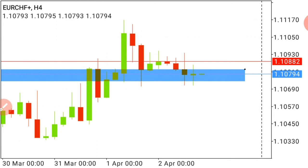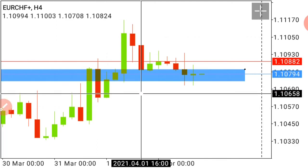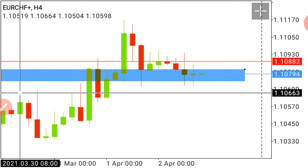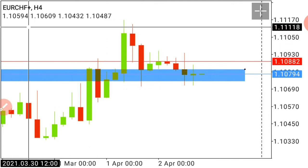So what we'll be expecting now is if the market opens and we see the green candle, then we will be trading this market on the buy side with our stop loss below this previous structure right here. That's our stop loss, 1.10663. That is our first stop loss, and our first take profit will be 1.1118. I'm sure you can see that's our first take profit.